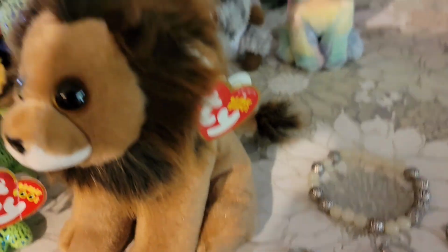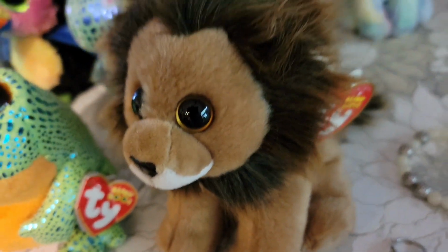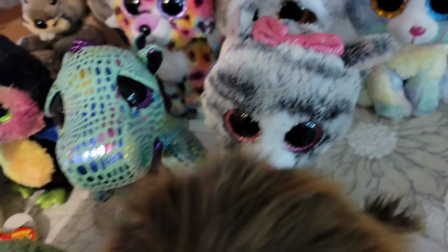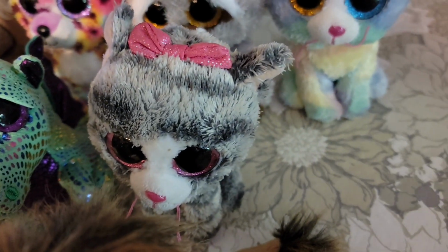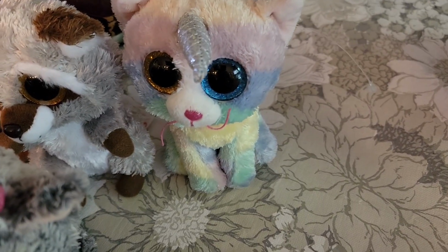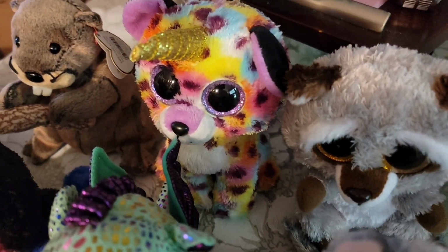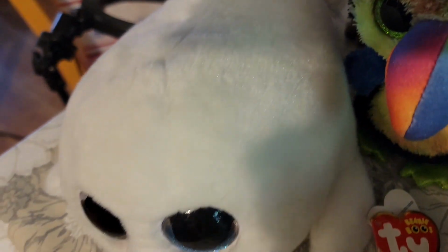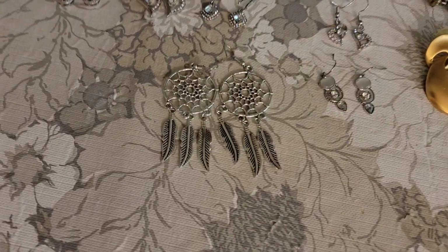I do have some ties. So all of these ties are $5 each. We've got Cecil, the lion, Speckles, the frog, Okie, the raccoon, there he is, Cinder, the dragon, Kiki, the cat, Heather, the unicorn cat, Beaks, the toucan, Gazelle, the leopard unicorn, and Lumberjack, the beaver. And then for $8, I have Icy, the seal. And you can see he's bigger in size. So he is $8.